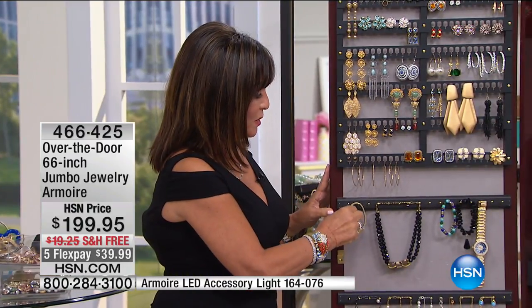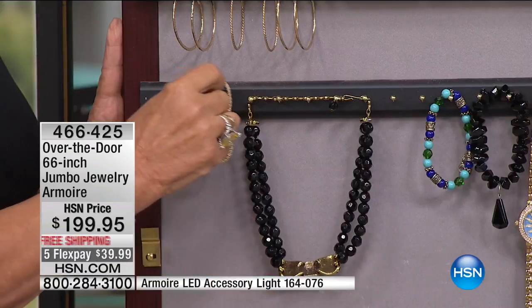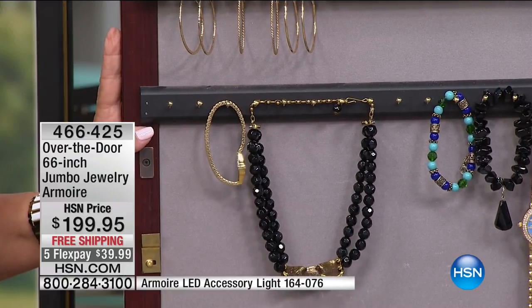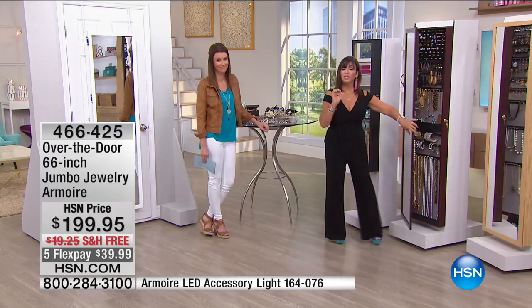Like, for example, I always talk about this right here. This is my grandmother's watch. Now, she's not with us any longer, but every single day when I open up this armoire, I think of my grandmother. And I know you have those pieces too, those pieces that you would go, where is it? I don't know where it is. That is the beauty of the armoire. It does so very much.